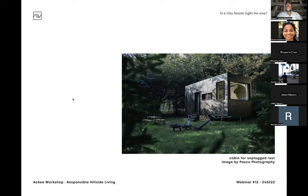Also, cost is a factor, because if I do have to build, which is looking like what it would be, I will have a very limited budget. And I feel like tiny should mean smaller costs as well. So for that reason, it's also more feasible. So impact wise, it's better, and cost feasibility is also a bonus.